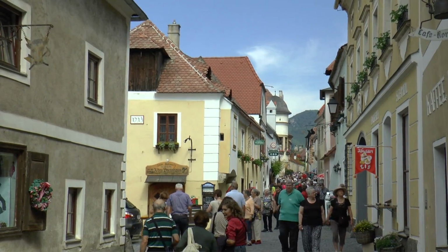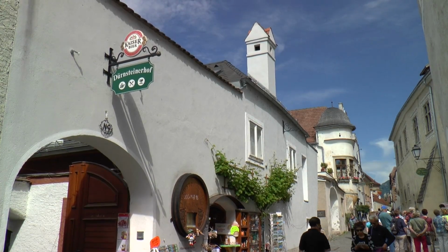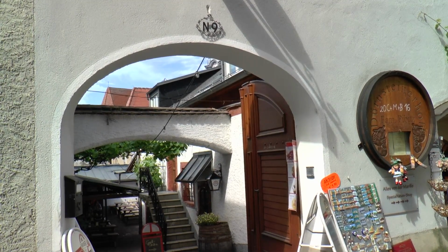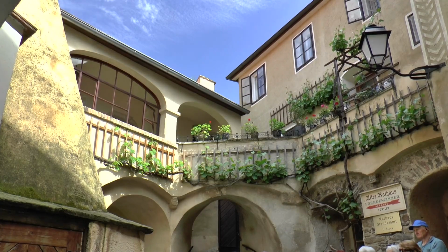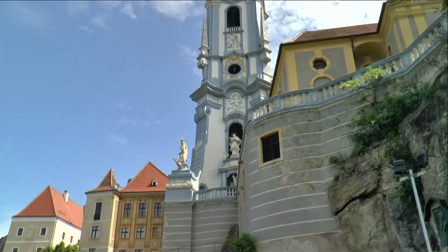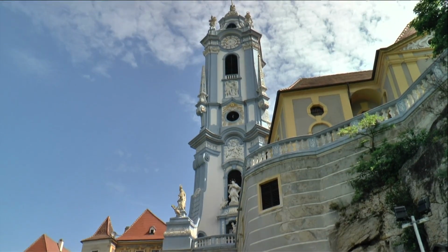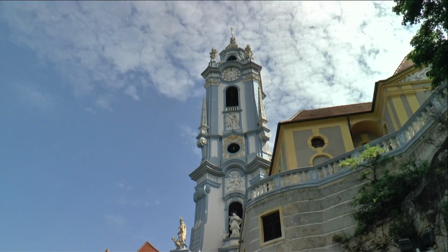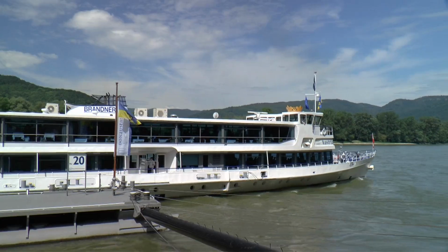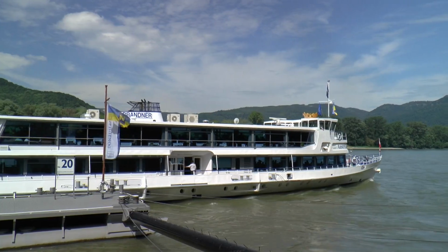The 16th and 17th century buildings and narrow streets were adorned with Bacchanalian Baroque in the 18th century by art-minded religious leaders. Dürnstein has always been influenced by the Danube, and its history continues to be reflected within its waters.